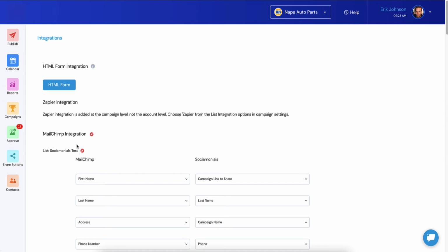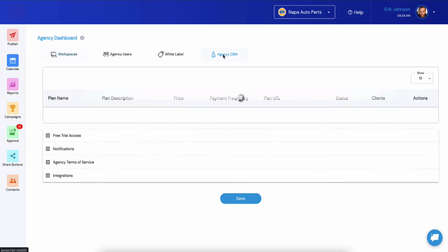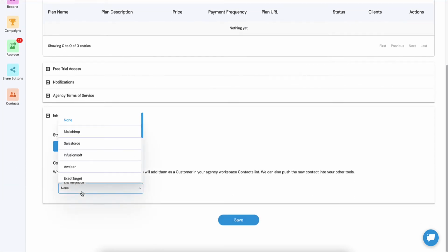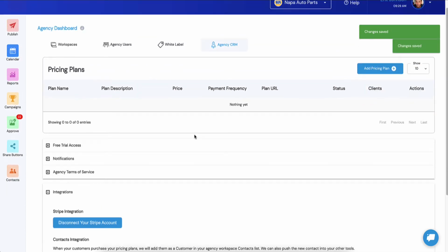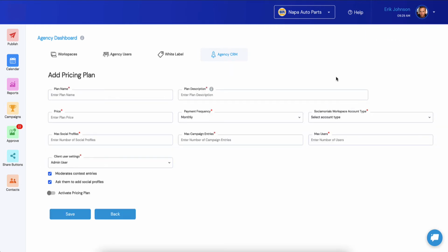We've already done that for our MailChimp. So I'm going to go back to the dashboard. Jump back into Agency CRM. Go to Integrations. Then I'm just going to select my MailChimp and my MailChimp list. Great. So now everything's going to be piped over. So the next step is going to be to add a pricing plan. So I'm going to start that process now.